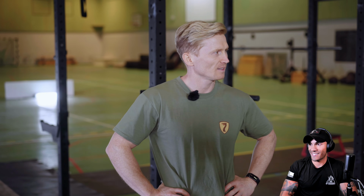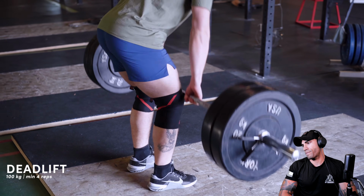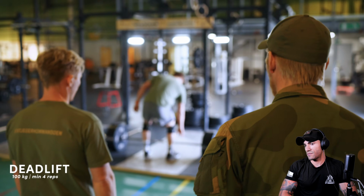What is the next one? Is it a deadlift? Yes. Deadlift, 100 kilos, 8 repetitions, that's the max. At the minimum, you need to... How many kilos? 4 is the minimum. Is it 100? Okay.